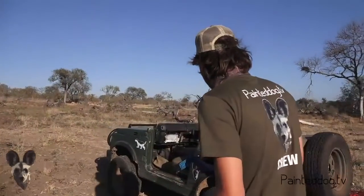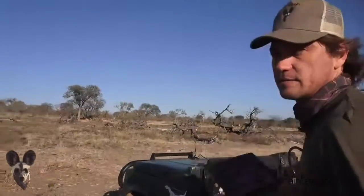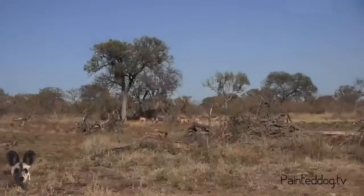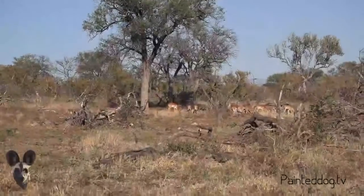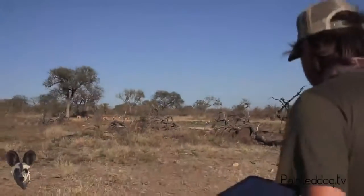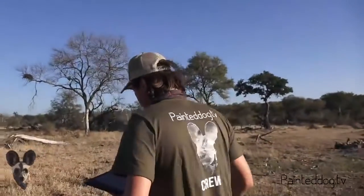Should we go over here? Let's go around. Oh, look at this impala. Let's go around to the other side. Okay, but just have a look at the impala. I'm trying to do something sneaky and secret here. Let's go around to look from the other side. And again, this is the amazing thing about this as well.